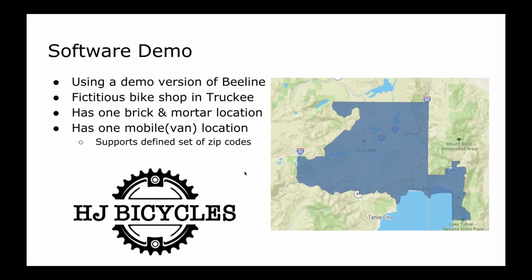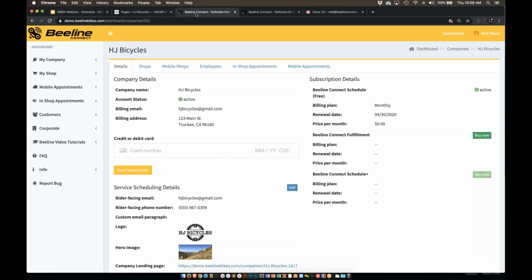This fictitious bike shop has one brick and mortar location as well as one mobile location, effectively a service van, which supports a defined set of zip codes, which you will see here in just a moment. So if I jump out of here and hop onto the dashboard for the retailer who is using the Beeline software, you'll notice here under subscription details that we have this account set up for the Beeline Connect Schedule software. This is, again, the free service scheduling tool that is available.